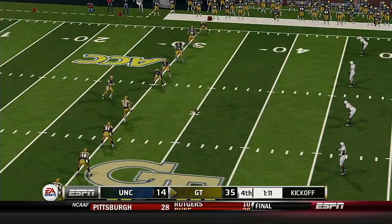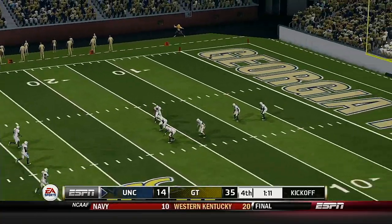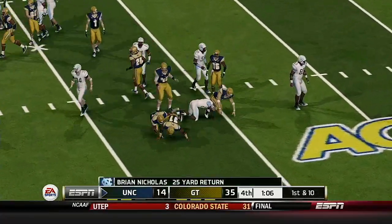Smith is lined up to kick this one off. Nicholas fields it at the 7. He's out to the 30. What a collision!